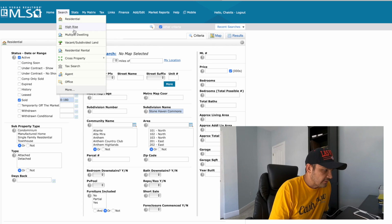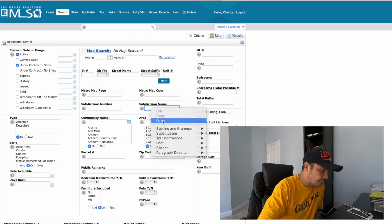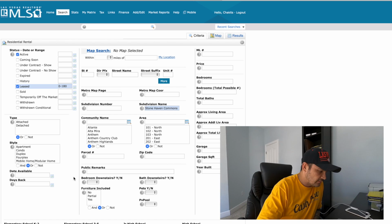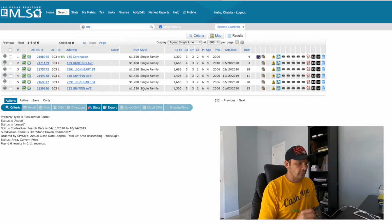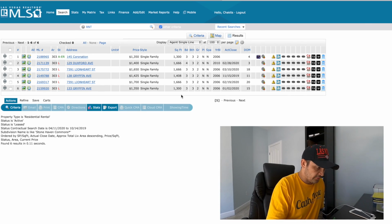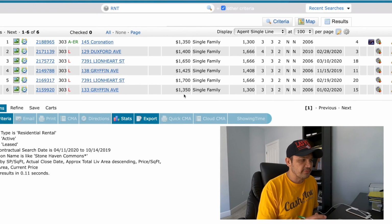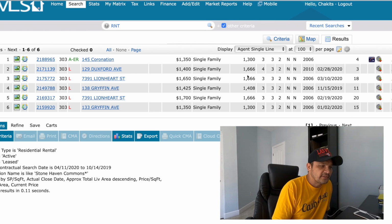First thing we're going to do is find out the rental comps. We're going to put in the subdivision and look at everything that is currently active for lease. As you can see right here on the screen, 145 Carnation: the landlord is asking $1,350 for a 1,300 square foot home. On Daxford, they're asking $1,400 for 1,666 square feet.